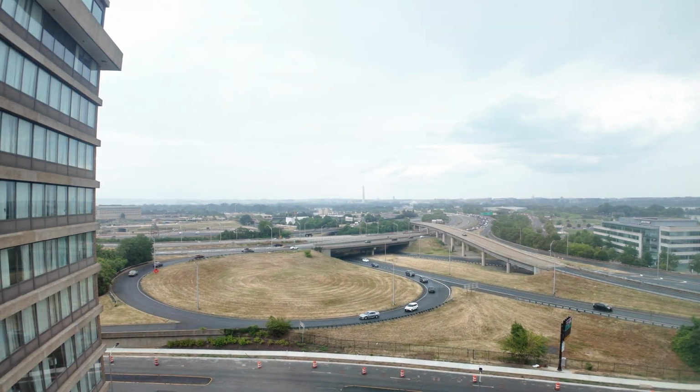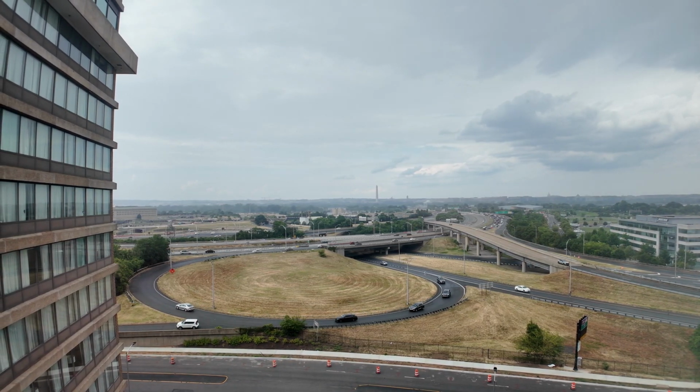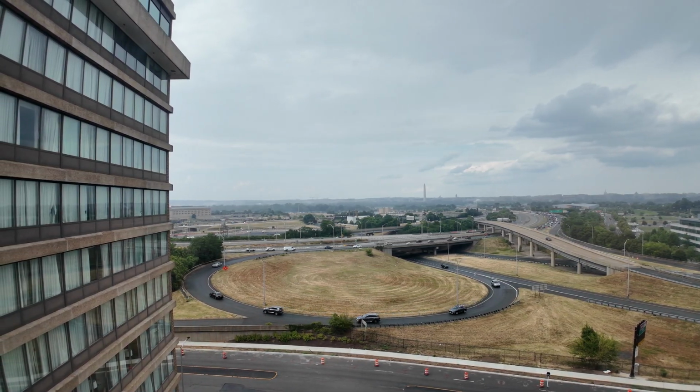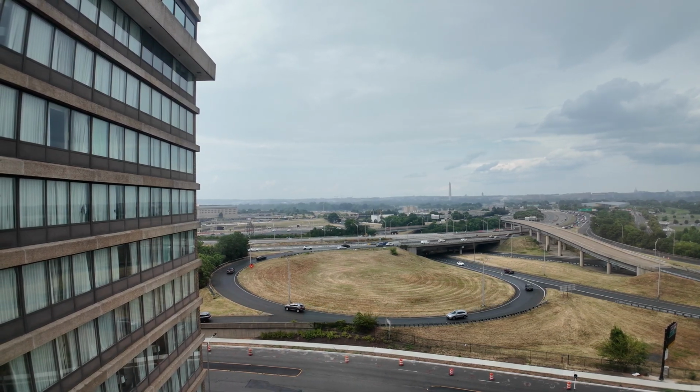Honestly, the reason why we did this is because we didn't want her out in the heat, and sometimes going into DC for the fireworks can be a pain in the butt, but to have this view is pretty awesome, and we can just sit back. We can even probably watch the fireworks from our bed, and if the toddler gets tired, she can be tired in bed and we can still enjoy the fireworks.